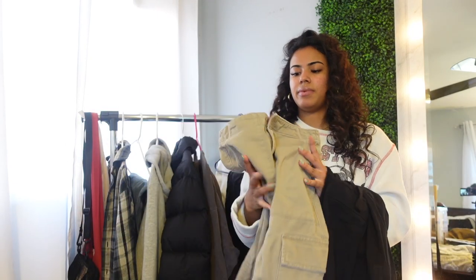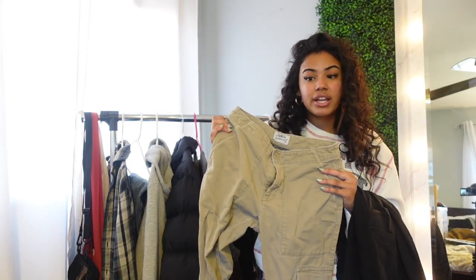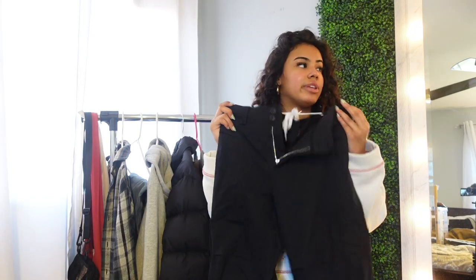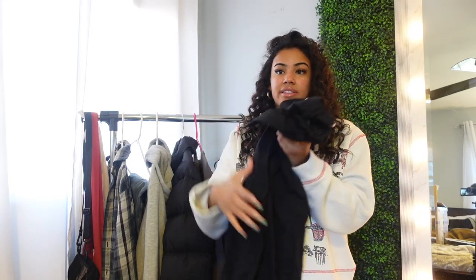So like with these, I could match it with, I have a green varsity jacket that I could match this with. And then for these black cargos, you can really match anything with this, like a graphic tee or a sweater or really anything like that. Cargos are really easy to style.